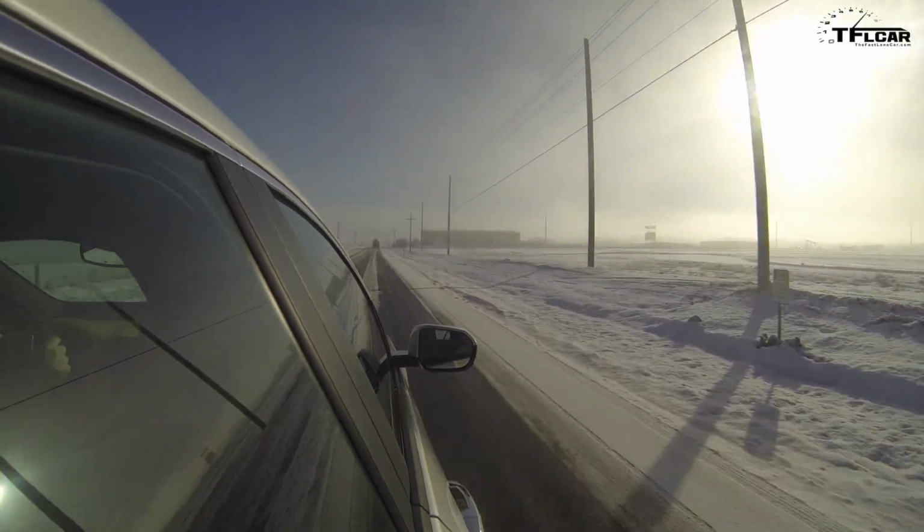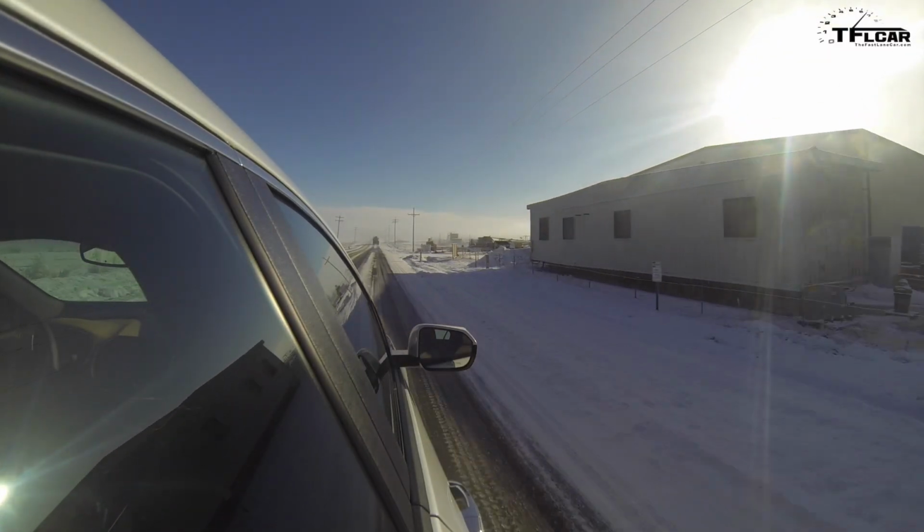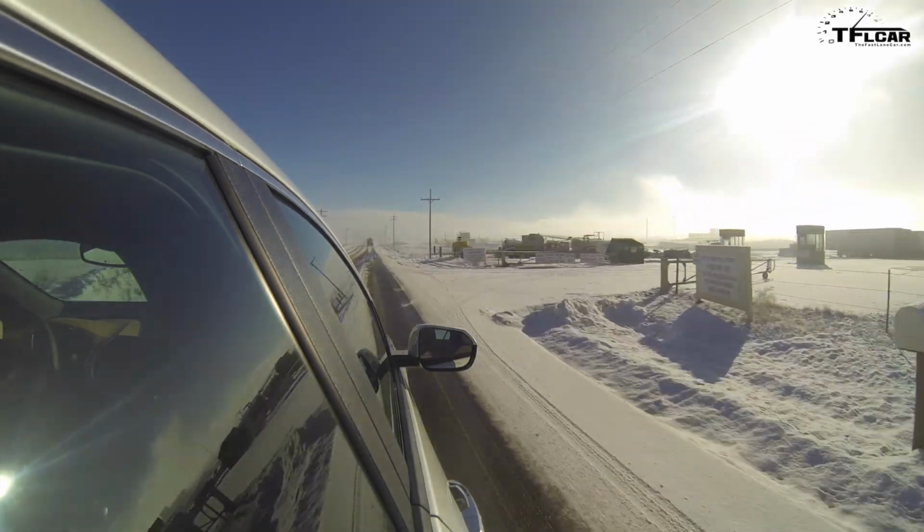Acceleration, by the way, in this car is so much better than the last one. It's quieter too. From the seat of the pants, in terms of acceleration versus what I'm hearing, it is quieter and faster and thus smoother. It's nice.